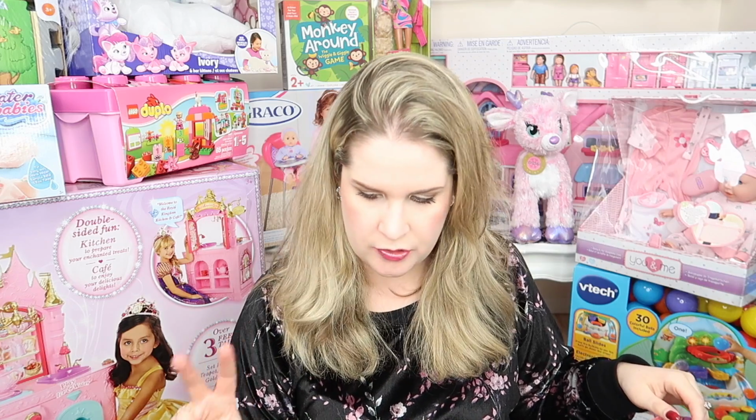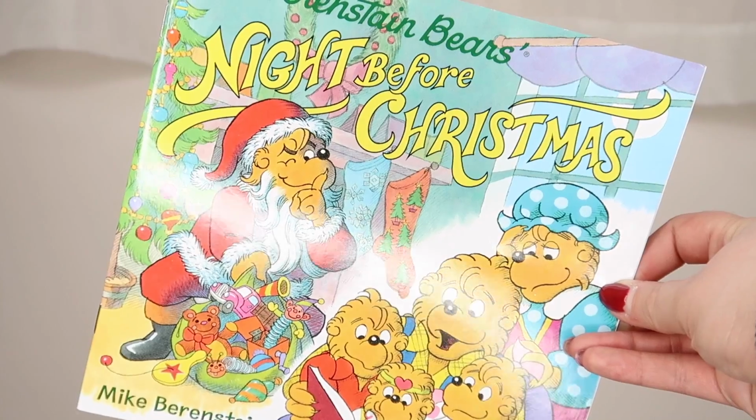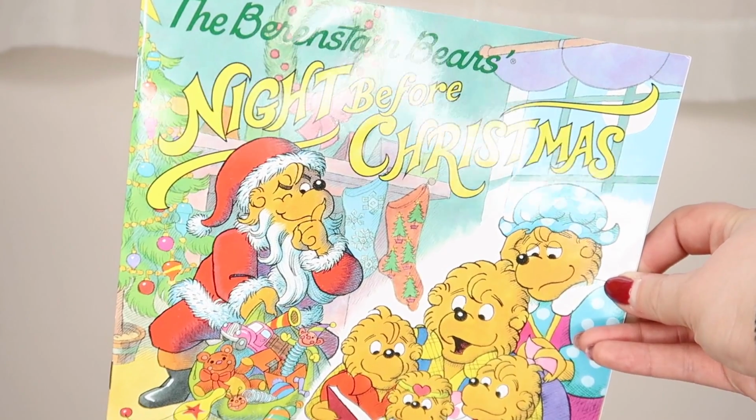And I got two. I got her the Frozen one, and then I got her the Daniel Tiger one. I do not know where I put the Daniel Tiger one, but the Daniel Tiger one's going in my diaper bag. Okay, I also picked her up a Berenstain Bears Night Before Christmas book.